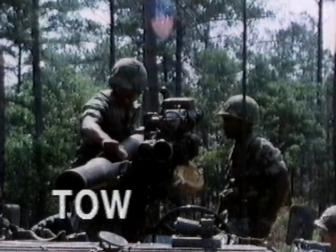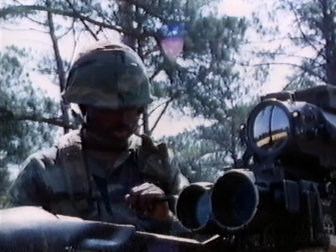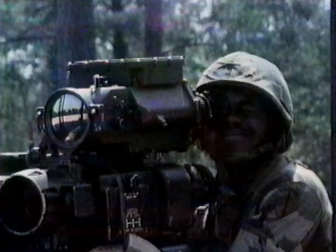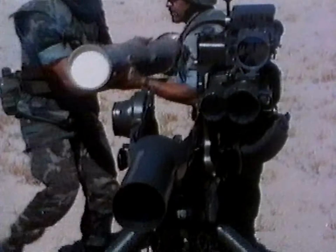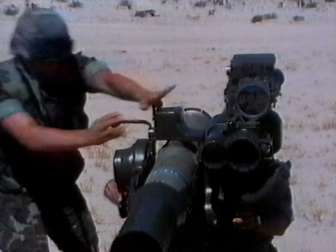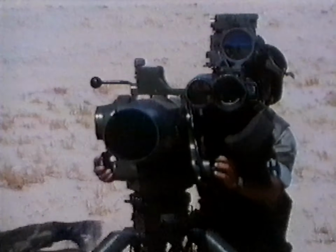TOW, the versatile, mobile, heavy assault anti-armor infantry weapon system, designed, developed, and built by Hughes Aircraft for the United States Army and Marine Corps. Combat tested, TOW has proved to be highly accurate and devastatingly effective.